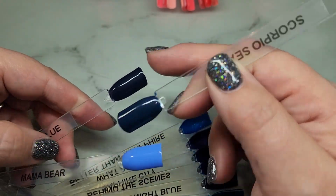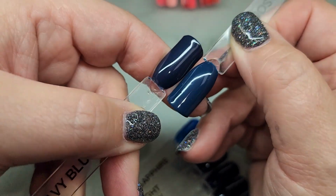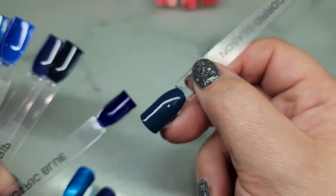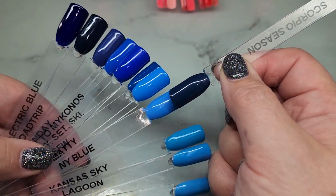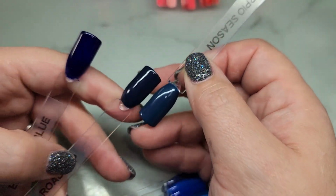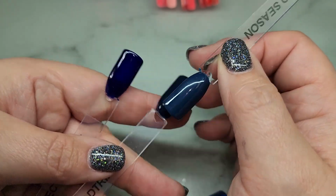Here is navy blue. So like I said, it's not quite a navy. It's definitely brighter than a navy. And here is Road Trip, which is very close to navy blue. Again, it's not quite a navy.